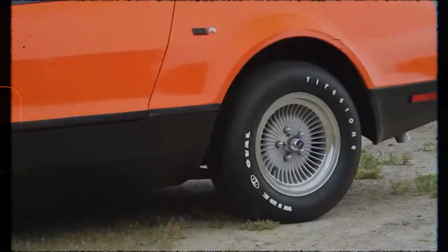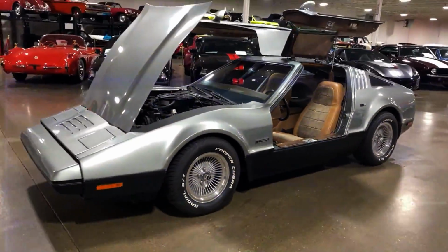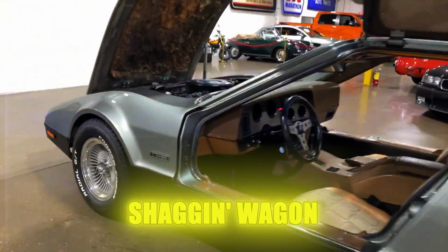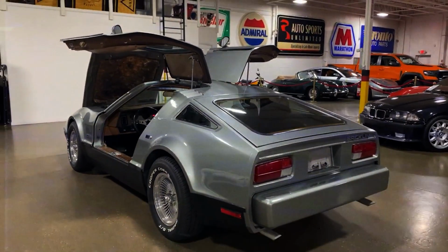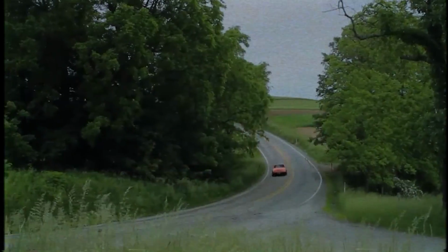It had massive bumpers front and rear, gun-slit windows, and those ridiculously 1970s turbine vane wheels that belong on a Chevy van with Shaggin' Wagon painted on the side. The assembly quality was awful. Body panels warped before they were even attached, the hidden headlights stayed hidden, and the cars leaked like they were made of cheesecloth.